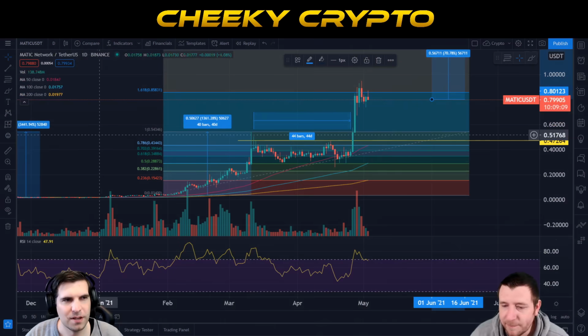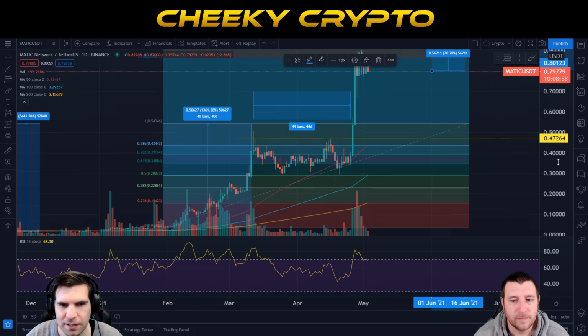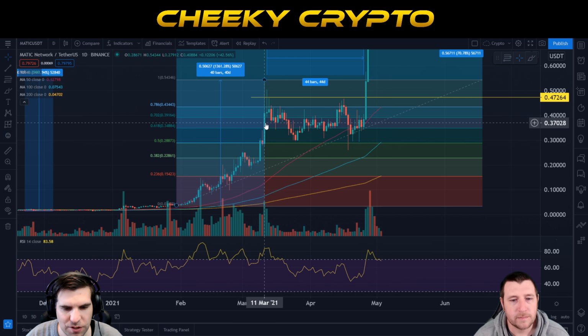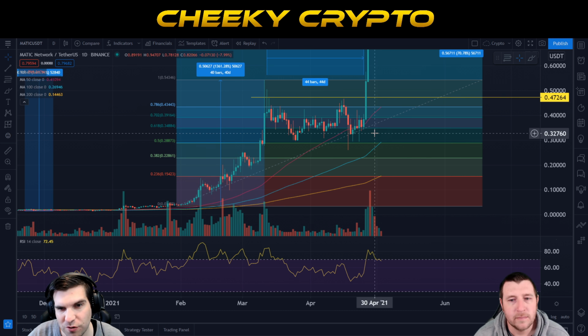Let's do it. So here we are, guys. This is MATIC to the USDT daily chart, and Binance is the data source. And on here, guys, you can see that we have a Fibonacci retracement. This particular Fibonacci runs from our low level down here on the 30th of January through to the high that was achieved on the 11th of March. That was a 40-day run that saw 1,361% in juicy gains.